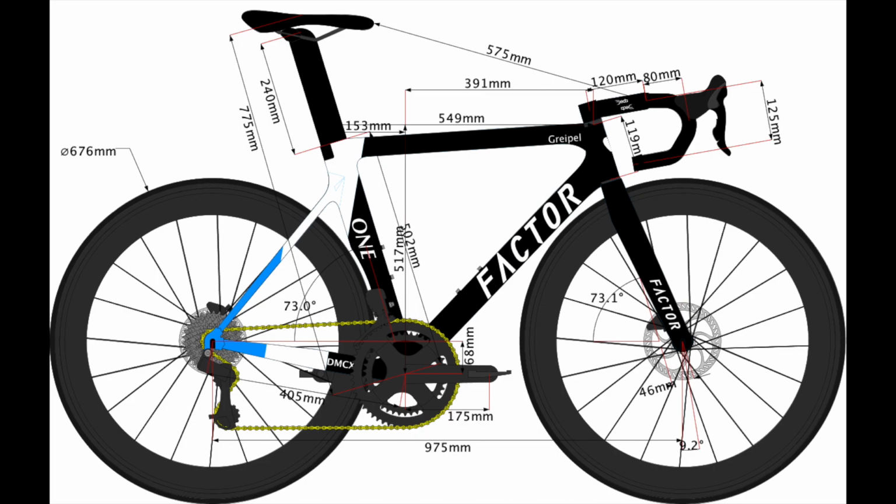Sorry, it is 502 millimeters. The 549 millimeters is the top tube length, measured from the center of the tube to the head tube center. That's the top tube length. The head tube length is 119 millimeters. The chainstay is 405 millimeters, which is short for the current standard of bikes.